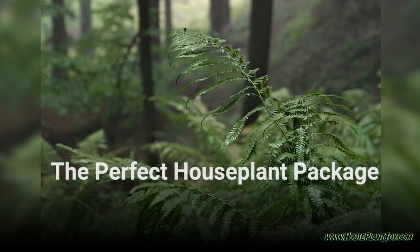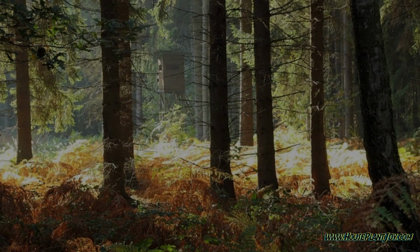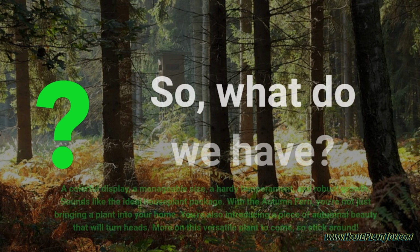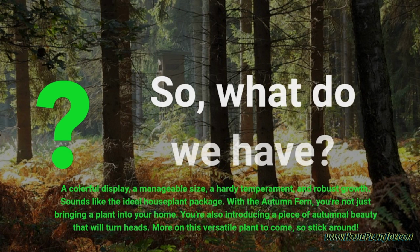The perfect houseplant package. So, what do we have? A colorful display, a manageable size, a hardy temperament, and robust growth. Sounds like the ideal houseplant package. With the autumn fern, you're not just bringing a plant into your home. You're also introducing a piece of autumnal beauty that will turn heads. More on this versatile plant to come, so stick around.